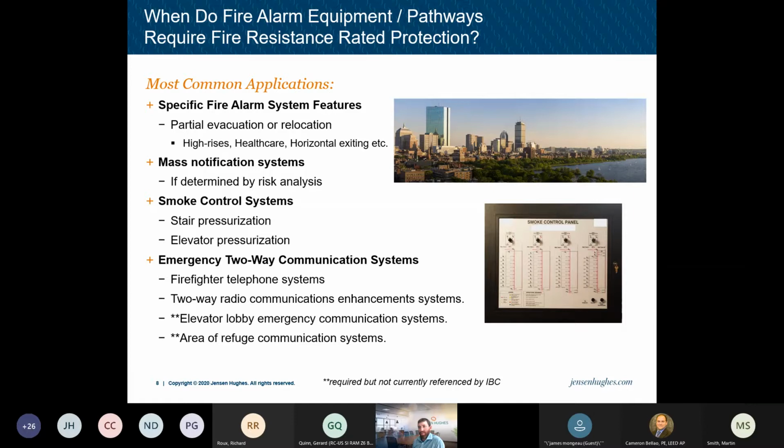So stair pressurization and elevator pressurization are the two most common. General smoke control systems, so if you just have a theater, right? If you have a theater exhaust system, that's not necessarily going to require survivable circuits or 2-hour circuits. However, if you have a stair pressurization system, because that stair is essential for egressing the building, there's a heightened level of requirements associated with that stair.